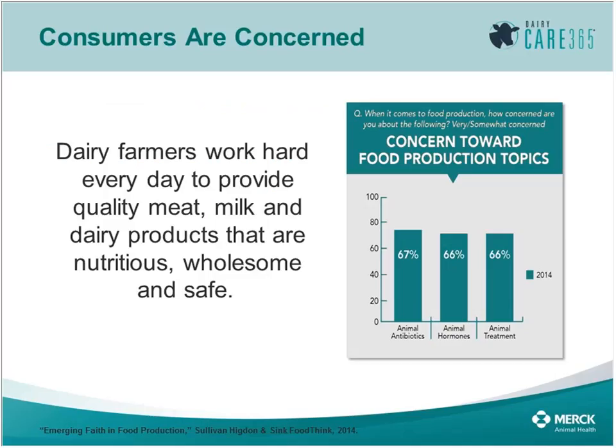The 2014 study by Sullivan, Higdon, and Synch Food Think revealed that 67% of consumers are concerned about animal antibiotics, and 66% are concerned about animal hormones and animal treatment. This is being addressed by the FARM program and each of you every day as you care for your animals on the farm. Consumer concern is something to keep in the back of your minds as you think about residue avoidance, as consumers are the end game. They buy and consume our delicious products. Without their confidence, we don't have a market for our products.